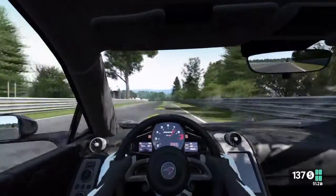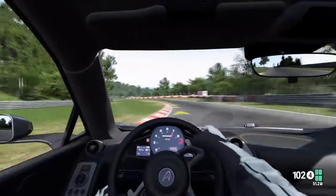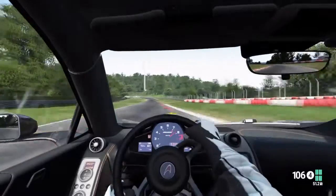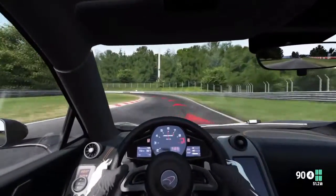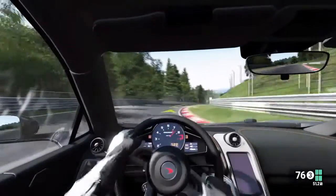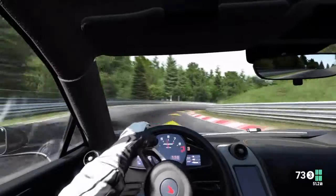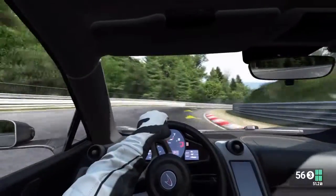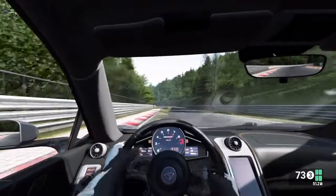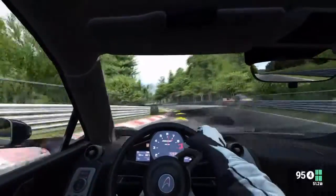Now onto the accelerating and braking, which is 0 to 100 and 100 to 0. First of all, the 0 to 100 comes in at 3.1 seconds. Are you sure? It's a McLaren 12C. Surely that should be quicker than 3 seconds to get to 100. But no, it actually isn't, surprisingly. I have no idea why. Maybe because it's so heavy.